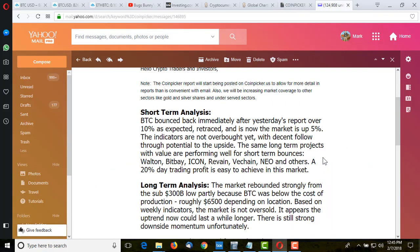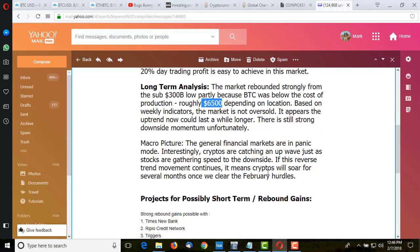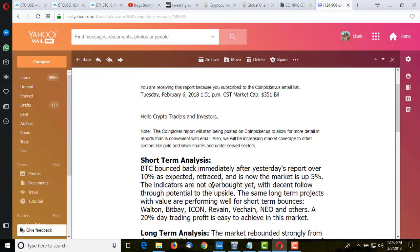I have been calling the ups and downs pretty accurately. I think most of my readers would confirm that. I mean, nobody's perfect, but I do my best, and thus far it has been relatively accurate. I also mentioned that we were below the cost of production, and that recouped very quickly. Now that's a shifting number, but basically below the cost of production. And I picked a few for strong rebound gains, and wow, did they perform. The lowest one probably did about 10%, but a lot of them were in the 25% and more for short-term rebound gains from when I stated this.